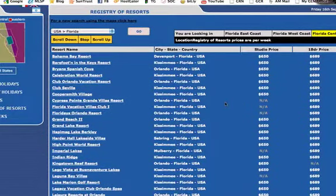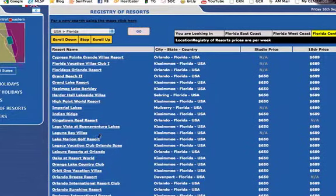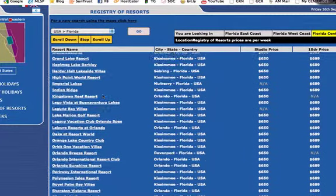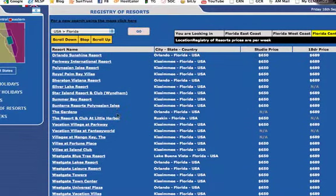Now these are not hot weeks, these are no predetermined dates. This is saying, okay, you know what, I have heard that the Lake Marion Golf Resort is excellent and I want to stay there. So basically that is where you can kind of come in here and look through these. You can just see right here, there's so many in here.